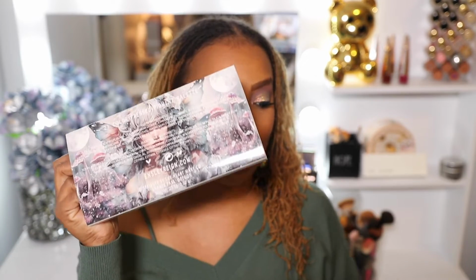Okay, so on the back you can find the ingredients of the palette. The palette is cruelty free. It's good for 12 months. Once you open it, keep your makeup in a cool, dry area. It will be okay. You won't have to worry about it going bad on you for the most part, especially these type of shadows. They'll usually be okay. But do use your shadows. You don't want them to go bad on you. The palette is 100% vegan and the materials are recyclable.